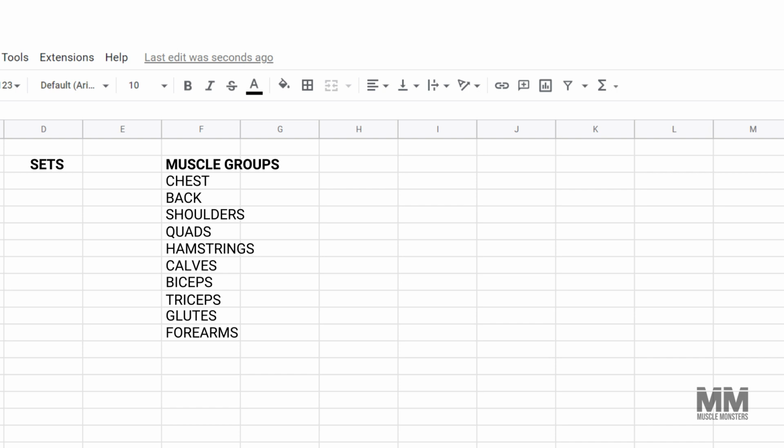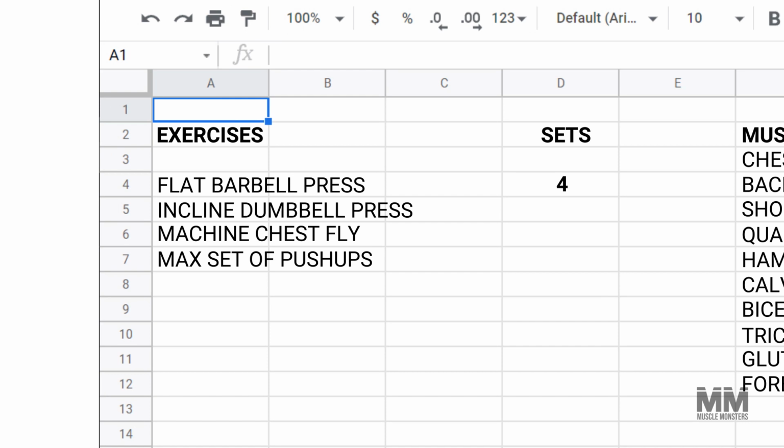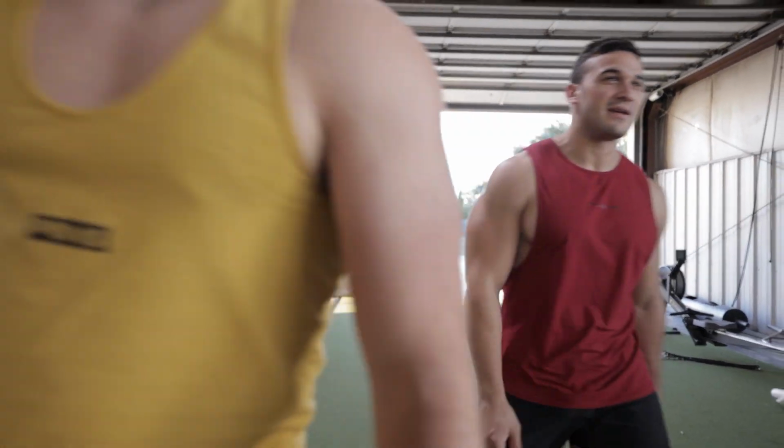In the column beside the muscle groups, create a sum of the sets related to the exercise. Here's an example of total weekly sets for the chest. Flat barbell press, 4 sets. Incline dumbbell press, 4 sets. Machine chest fly, 3 sets. Max set of push-ups, 3 sets. Total weekly sets, 14 sets. The question to ask yourself now is, how does 14 sets per week affect your chest gains?